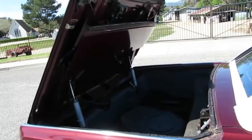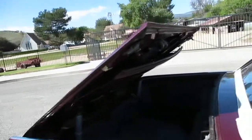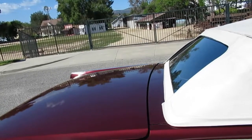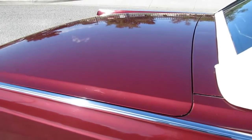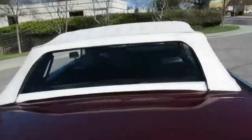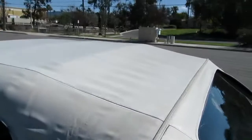Look at that, man. That's pretty cool. And it'll screw itself right on down, nice and tight. Look at that. Just brings itself down gently all the way till it stops. Like I said, glass rear window. Top's not bad. You know, if you take a look at it. It's white, so it gets dirty easy. But for me, this puppy be down all the time.